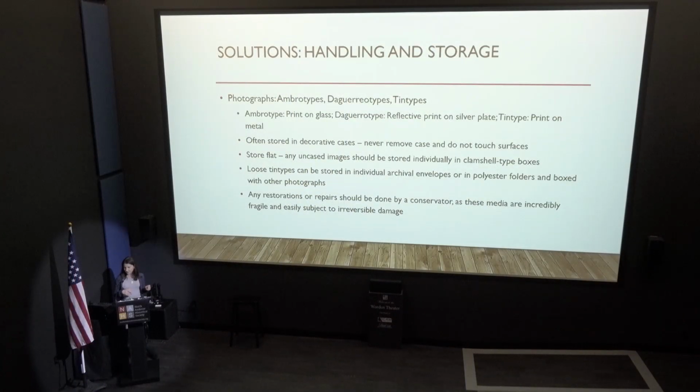These types of prints are often stored in decorative cases. You never want to take the actual print out of the case because the case is providing a nice little microclimate for it and it's actually helping to protect it. And you don't want to touch the surfaces of these because they're also very, very sensitive.